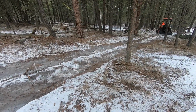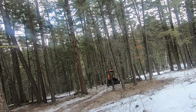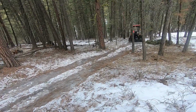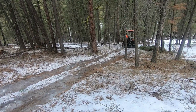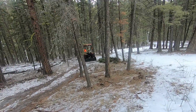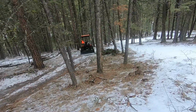So I started maneuvering around. I managed to drop... Whoops! It is slick. That wasn't good. So I managed to drop the load of brush that I had on the grapple. I've been able to use the grapple a little to help slow me down. So anyhow, the challenge today is to try to winch this thing out.